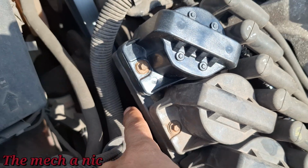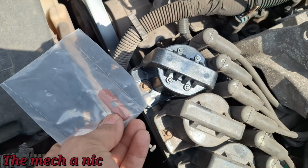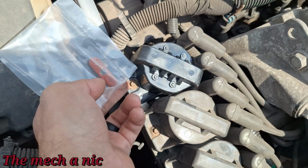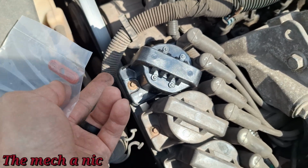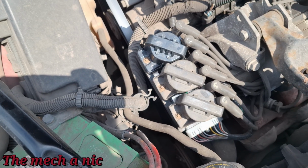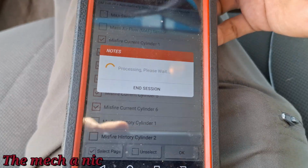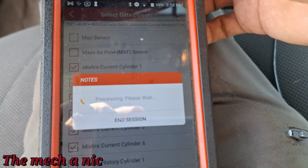But like I said, this ignition control module is brand spanking new. So all the rubber gaskets on it are brand new also. There's no point in me trying to pick that one out to replace it because the one on there is perfectly fine. So let me get my scanner, we'll start her up, clear the codes, and hopefully everything should be okay. Alright, so I've gone ahead and cleared out the codes.